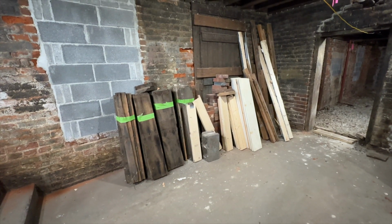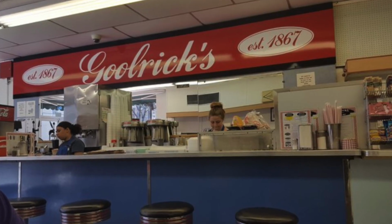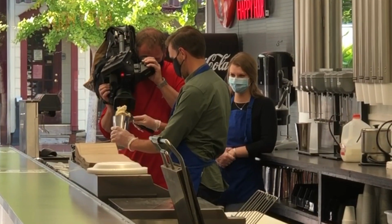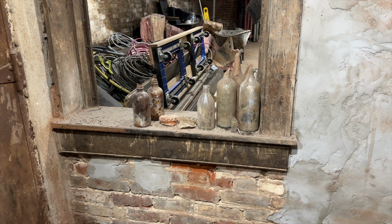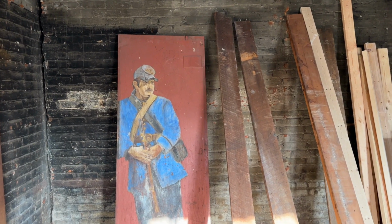So a lot of demolition that we went through to peel back and see what we're working with, but a whole lot of energy going into it to put it back to its old lore that it was. So it will once again reopen as Goolrick's, and a lot of that old time charm will remain with the counter. Yep, still prepping food up here, making milkshakes at the lunch counter. Luckily, in the basement, there were a lot of old relics from past years dealing with Fredericksburg, Coca-Cola, things like that. So we're going to incorporate a lot of that decor into the interior here, just to show off the history that is Fredericksburg and is Goolrick's.